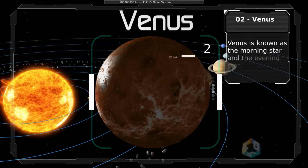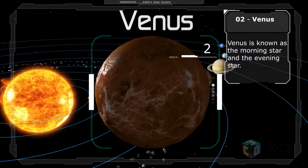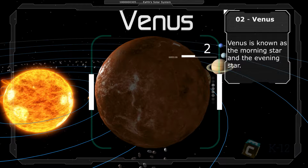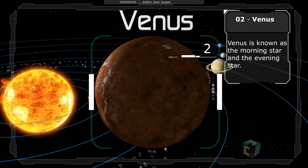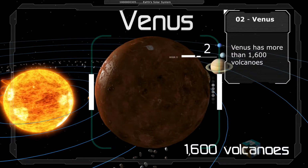Venus is known as the morning star because it is the last bright, non-twinkling light before the sun rises, and the evening star since it's the first bright light after the sun sets. Venus has more volcanoes than any other planet in our solar system, more than 1,600 volcanoes, though most are inactive.